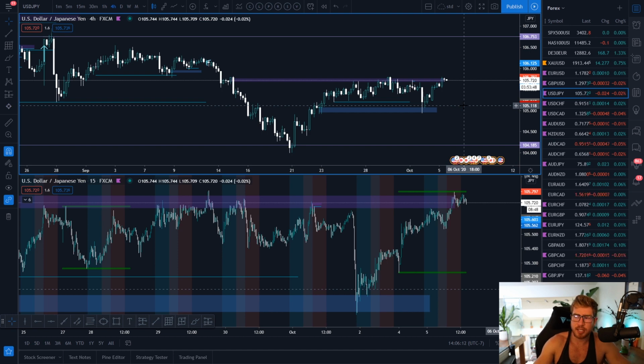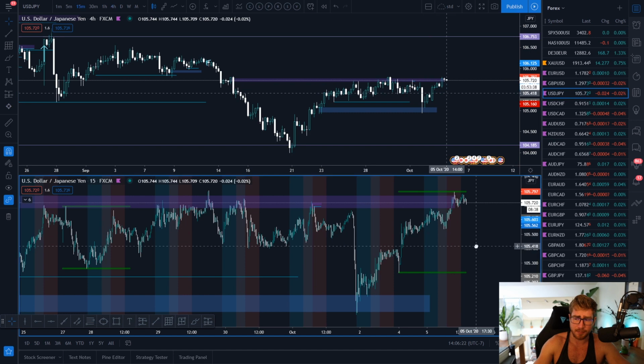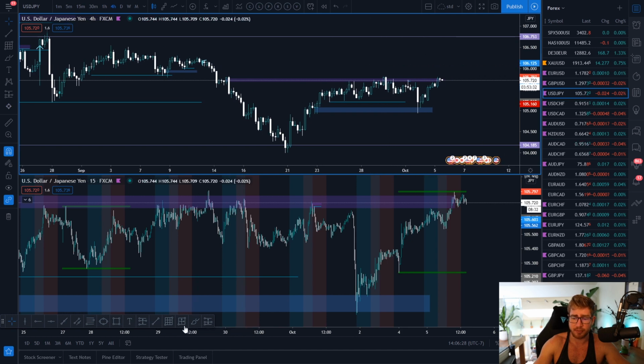Looking at the yen pair here, the dollar yen, we see a massive wick down here, completely faking a lot of people out, and then just the slow gradual move back up. But this is showing on a higher time frame absolute bullishness, and we're going to continue back up here. It's going to be very, very obvious.